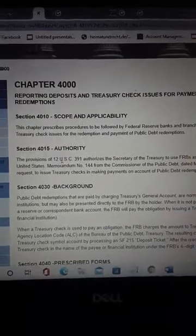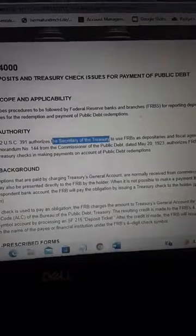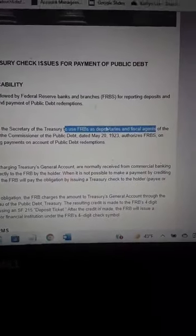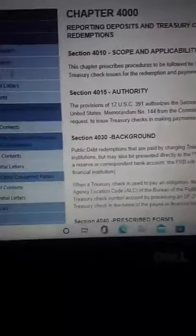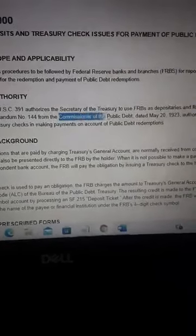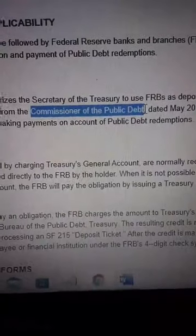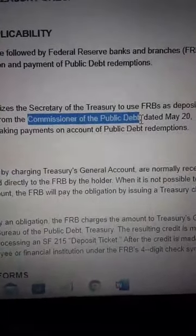The provision of 12 U.S.C. 391 authorizes the Secretary of Treasury to use Federal Reserve banks as depositories and fiscal agents. The Treasury uses Federal Reserve banks as depositories and fiscal agents of the United States. Memorandum 144 from the Commissioner of Public Debt. We are talking about the Military Board of Commissions, Civilian Board of Commissions, Postal Regulatory Commission. They regulate the Commissioner of the Public Debt.